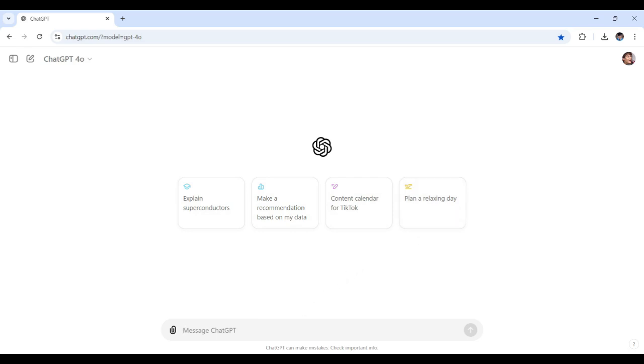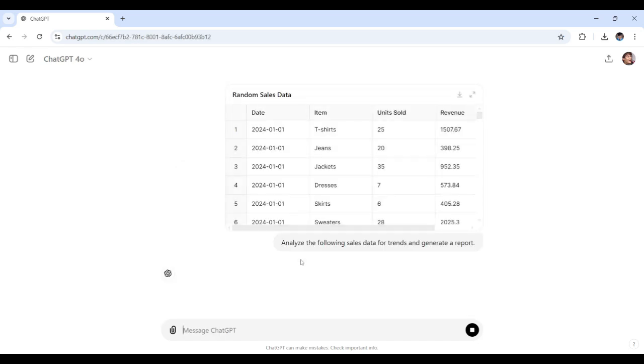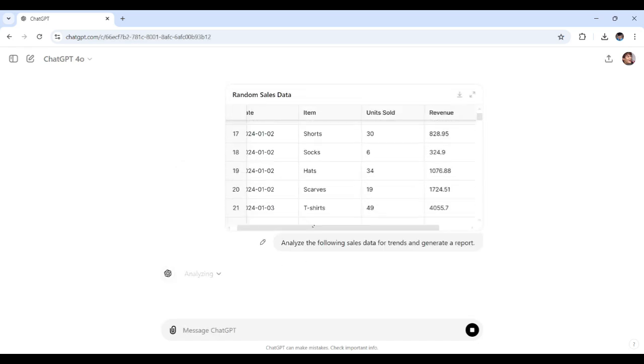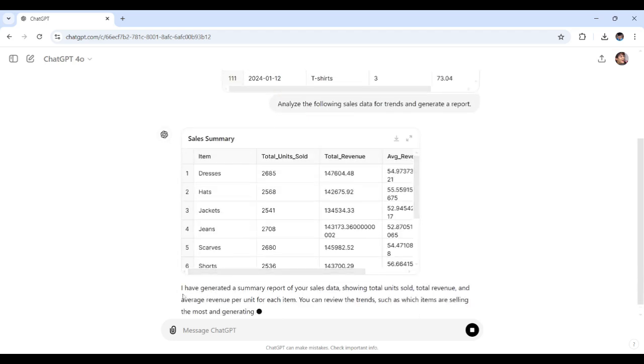So I'm going to ask ChatGPT to analyze the following data, the sales data for trends, and generate a report. I'm going to put random data in the attached file right over here. See? And now let's see what other information or insights ChatGPT might pull out. It all depends on what ChatGPT would process based off all of this. So give ChatGPT some time to analyze everything. Right over here, give it time, and here it is.